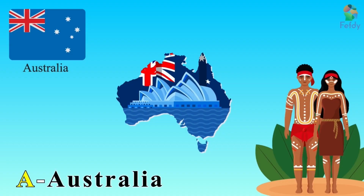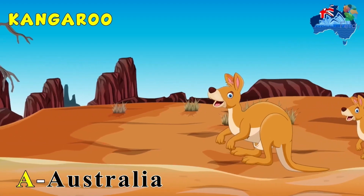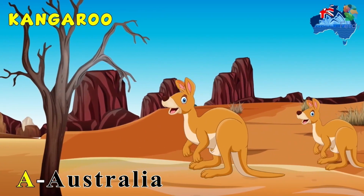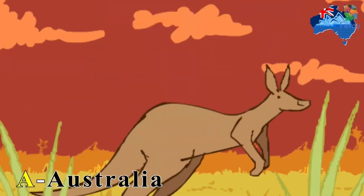A for Australia. Meet the bouncy kangaroo, Australia's special friend who loves to hop around, and did you know their kick is super powerful?